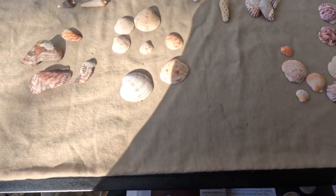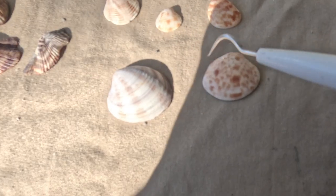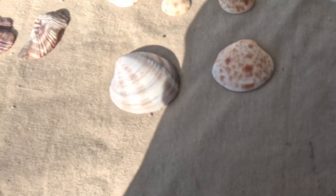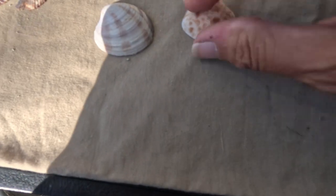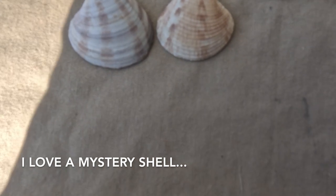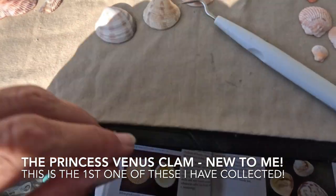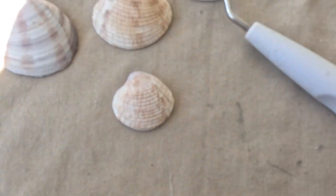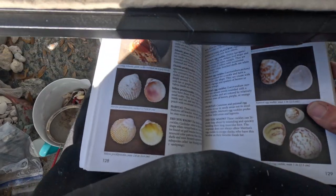And then let's talk about this stuff over here. We have some lady-in-waiting Venus clams, a calico clam. This is a painted egg cockle. And this one was a little different for me. Clearly, not the same shell as a lady-in-waiting. The shape isn't quite right. It's flatter. It should be deeper for a lady-in-waiting. So what I believe this to be is a princess Venus clam, as opposed to the lady-in-waiting. Now this one here could be a lady-in-waiting, or could be a lightning Venus clam. They all look sort of similar.